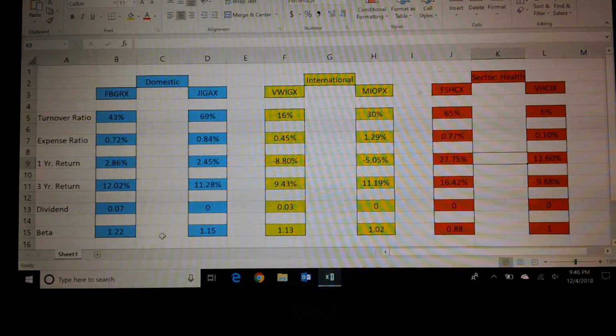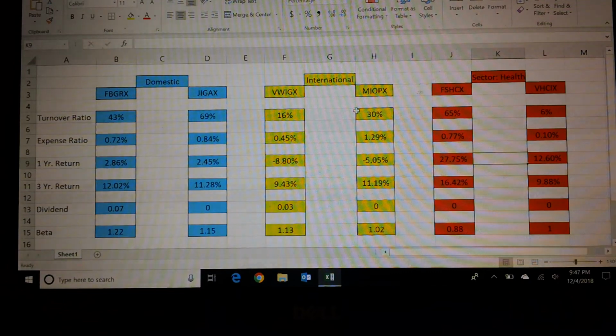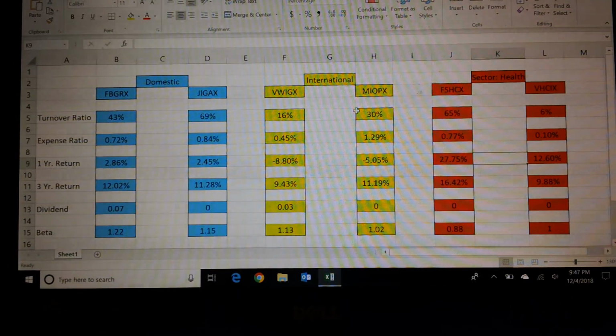Now, moving on to international funds, right here in the yellow, I will be comparing Vanguard's International Growth Fund and Morgan Stanley's International Opportunity Fund. Vanguard's fund has been around since 1981, so actually earlier than the Fidelity fund I mentioned in the previous section, and the Morgan Stanley fund has been around since 2010. Vanguard's lead manager, James Anderson, has been in charge since 2003, and Morgan Stanley's lead manager, Kristen Hugh, has been in charge since the fund's inception. Therefore, good experience exists with both funds.